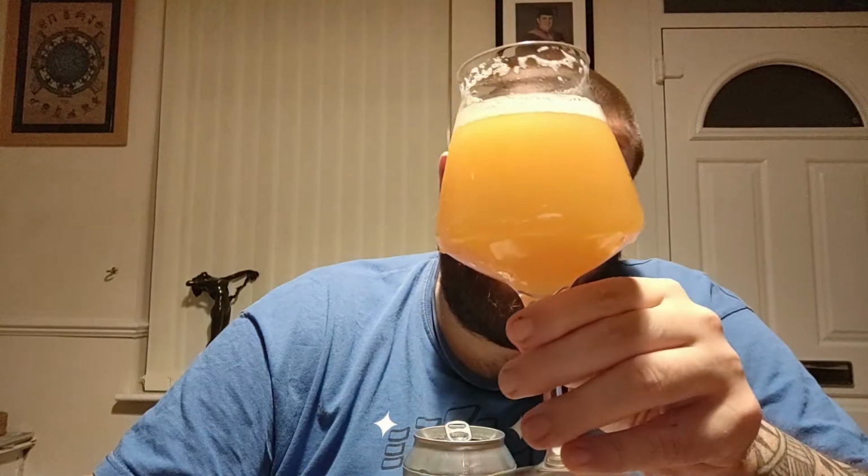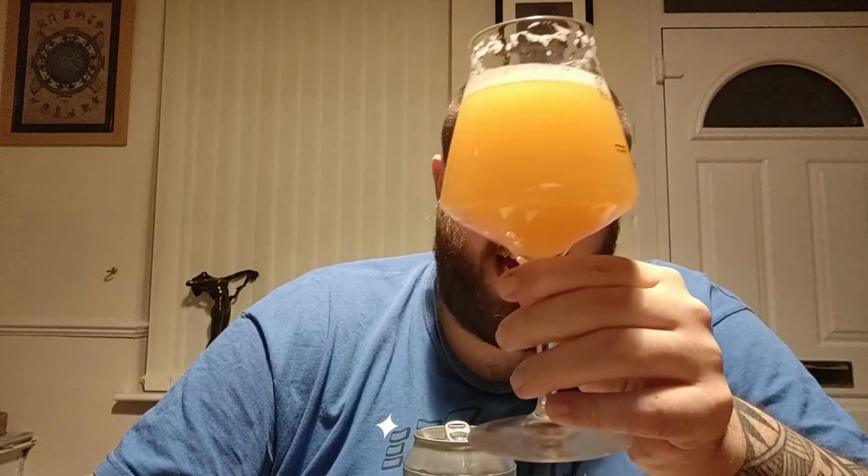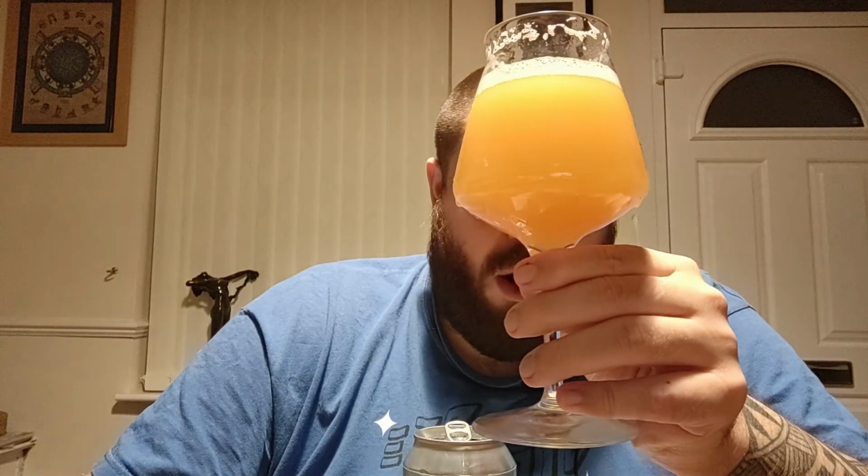To look at the beer itself, it looks really good. It is perfect orange juice, to be honest. The head, I created a good head on this. I poured it really well, but it's dissipated really, really quickly.